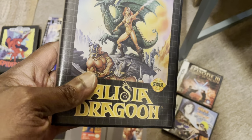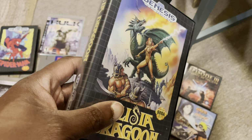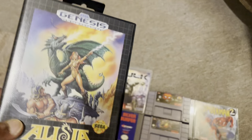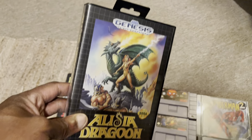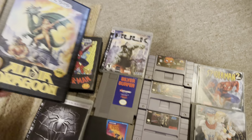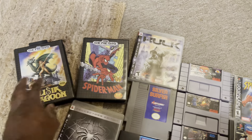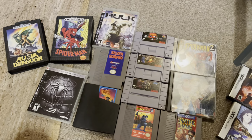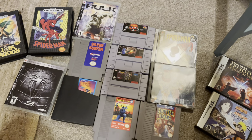This one's right up there with Spider-Man, man. Just two very classic Sega Genesis games. I definitely recommend. You don't need to buy this game to play this, though. You can just pick up a Sega Genesis Mini and try it out there. But this was definitely a nostalgia play. These were two nostalgia plays that I needed to get my hands on over the summer. So super glad that I went ahead and added those.